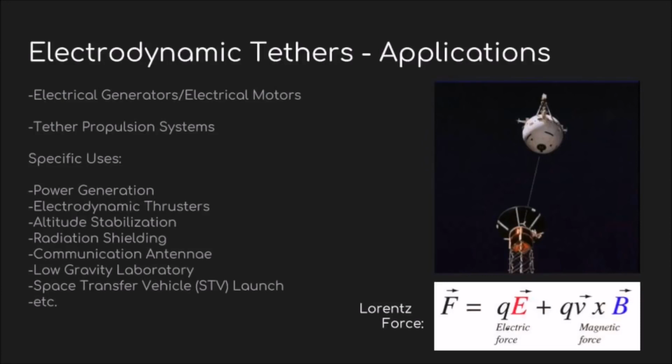EDTs have a long list of both current and potential future applications. We touched on the first three in this list: power generation, electrodynamic thrusters, and altitude stabilization, but they also can be used in the fields of radiation shielding, communication antennae, low-gravity laboratory simulations, and space transfer vehicle launch. In the scope of scientific knowledge, EDTs and space tethers in general are a relatively new field of research. Though EDTs have been successfully demonstrated in several space missions, notably the TSS-1, TSS-1R, and Plasma Motor Generator missions. TSS just stands for Tethered Space Station. There is much about EDTs that remains to be optimized and implemented to full potential.